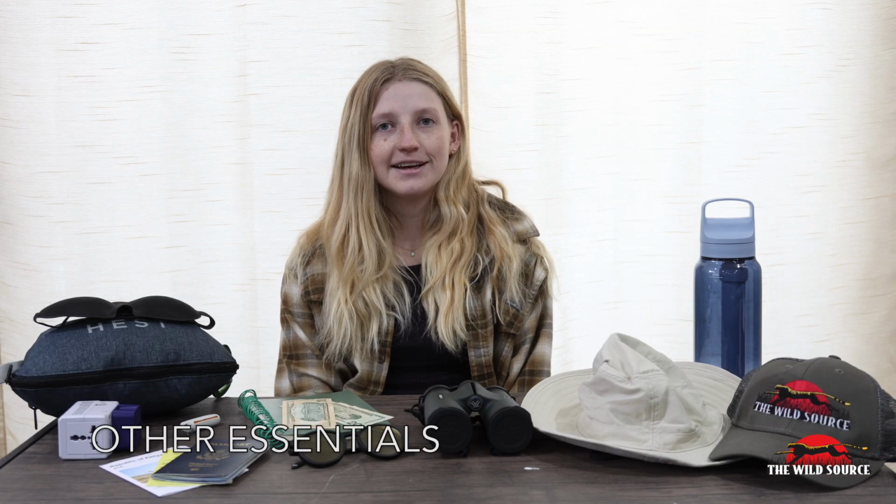Packing for safari involves more than just clothing and camera gear. There are a few small items that can make a big difference in ensuring you have a smooth, enjoyable trip. Here's what you'll want to have on hand before you embark on your adventure. Don't forget your passport and your e-tickets, and make sure to bring any visas or your yellow fever vaccination card if they are required. If you're bringing children, check to see if birth certificates are also required.